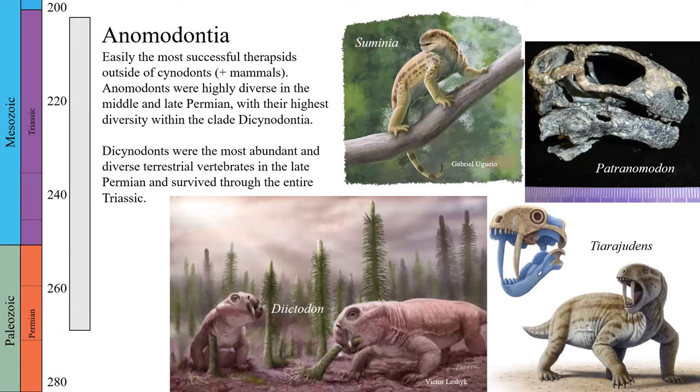Anomodonts are so interesting. I'm going to shut up and let you guys look at these for a second. Make some observations about these Anomodonts.